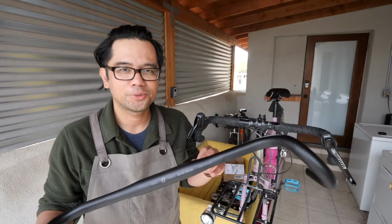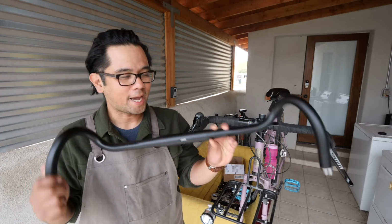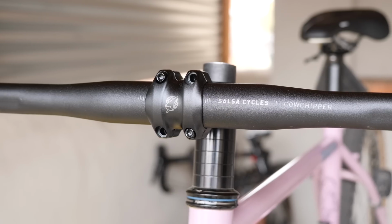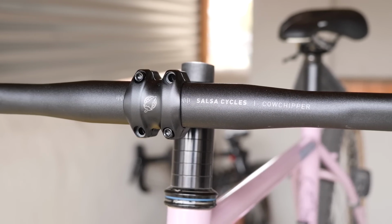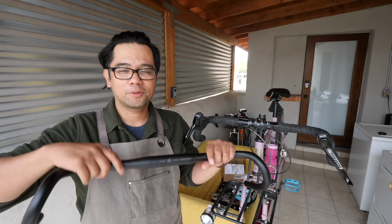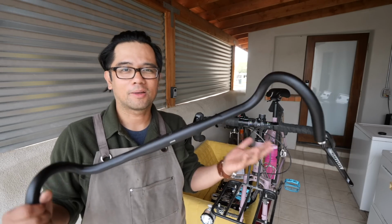And that brings me to another point. As wide as this bar is, this is the cow chipper in a 52, this would be relatively narrow in mountain bike terms. So yes, these bars are wide for road, but if you look at different disciplines of cycling, these are actually pretty average, if not on the narrow side.